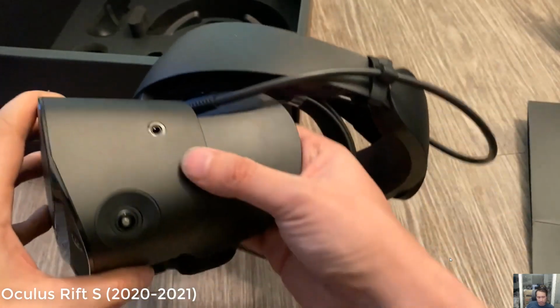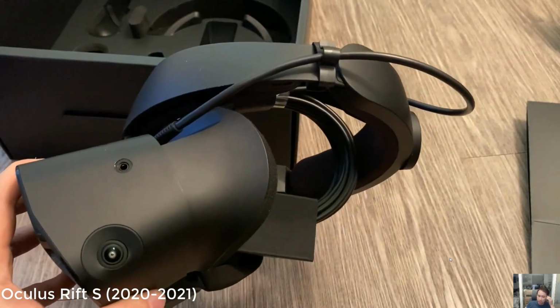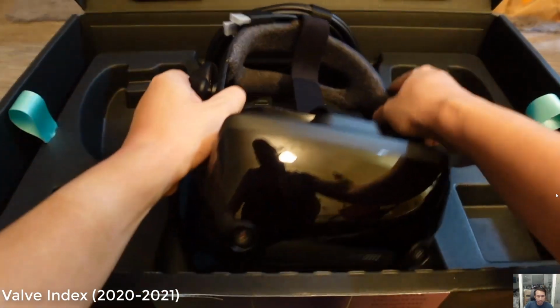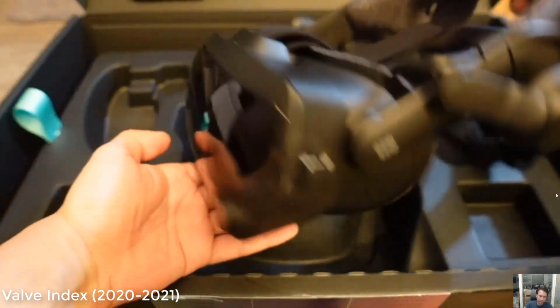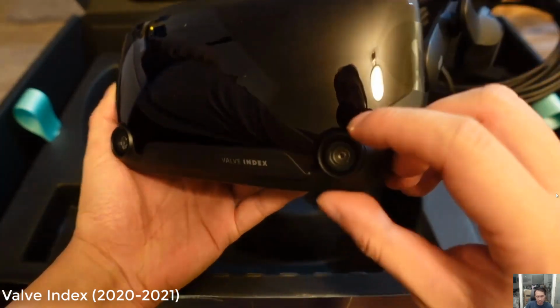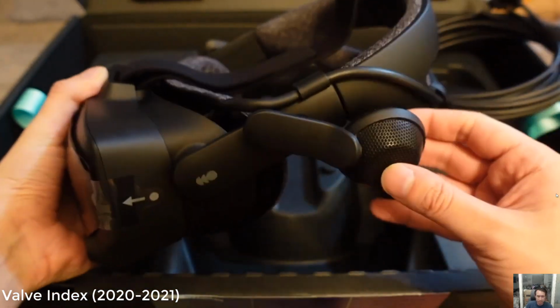So I used this for quite a bit until I got... actually, you will see a few more VR headsets after this, but I really enjoyed using the Oculus Rift headset. My next headset was the Valve Index. This was a pretty expensive headset. I think it was over $1,000, more than double the price of the Oculus Rift S.